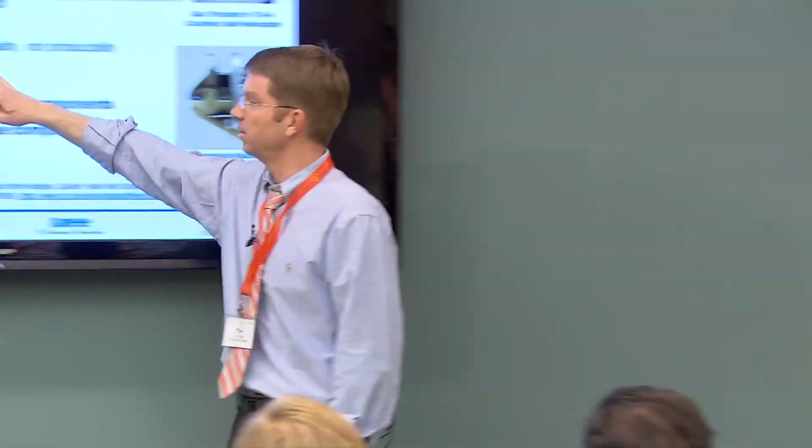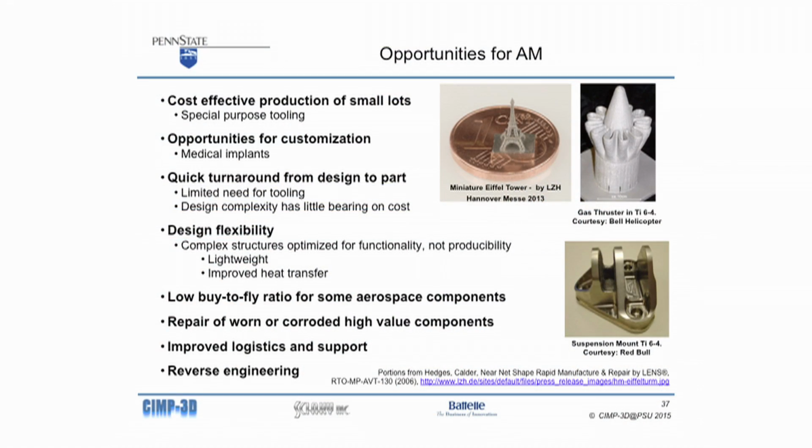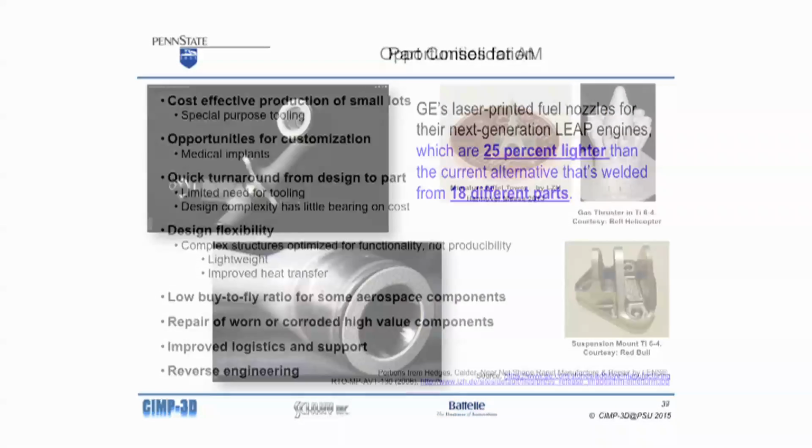You've got a lot of flexibility as you're designing new parts, lightweighting components, we talked about that. Those sort of things. The buy to fly ratio, so how much material you're buying and machining away versus how much is actually on the aircraft itself.